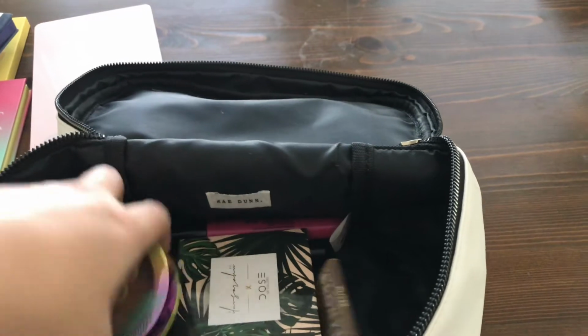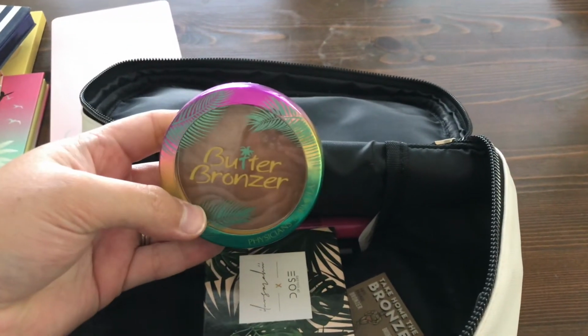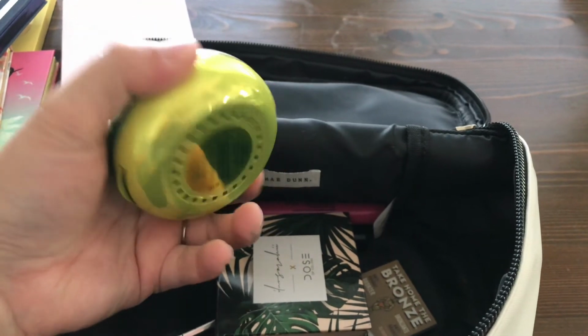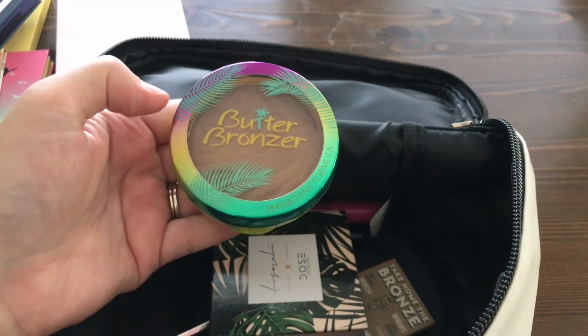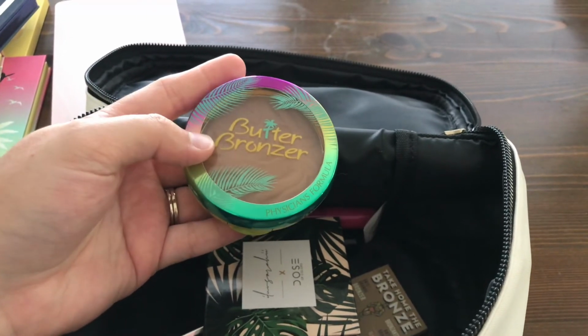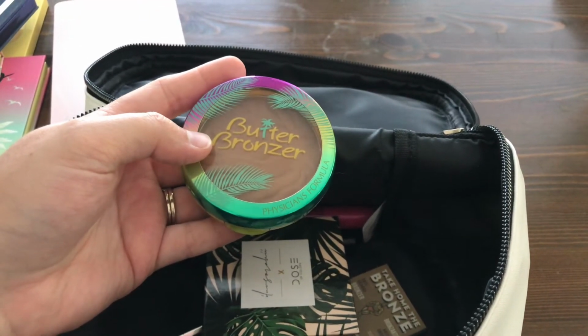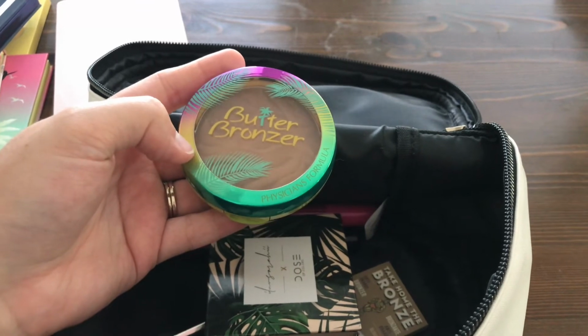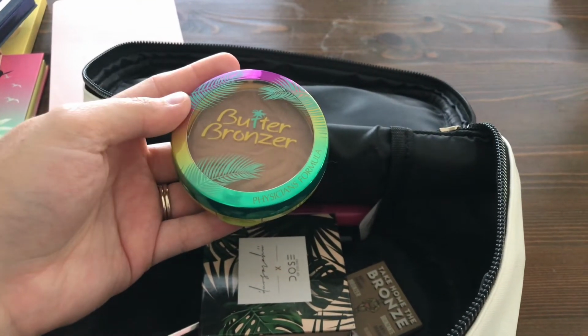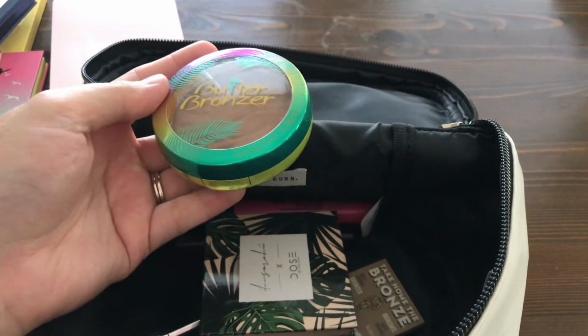And for bronzer, I did pull in this Physicians Formula Butter Bronzer. This is in the shade Deep. It is a little bit too dark for me. I would say slightly too dark for me. I can make it work definitely, but because I have a tan right now and I know it's going to go away very quickly, I wanted to just pull this out to use it before my tan fades.